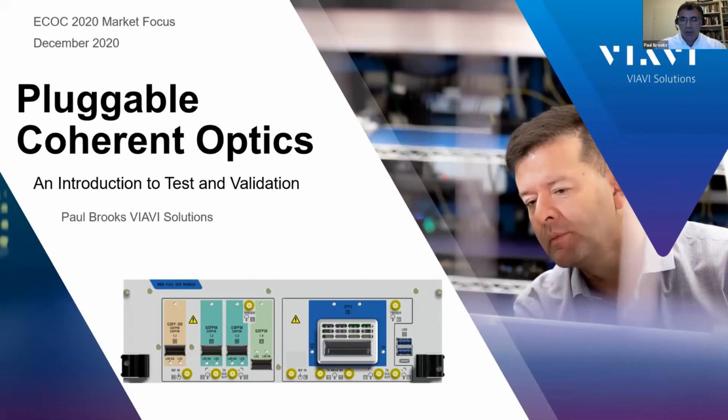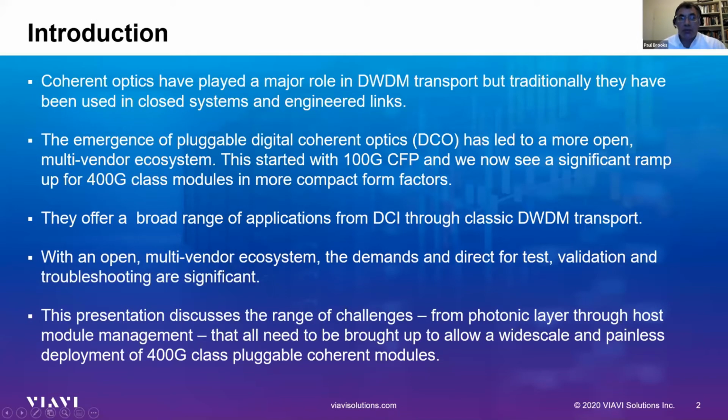Today I want to talk about some of the test and measurement challenges we're seeing in these new pluggable coherent optics. Coherent optics have played a major role in data transport for quite some time, but they tend to have been used in closed systems and engineered links. But recently we've seen the emergence of pluggable digital coherent optics, which led to a more open multi-vendor ecosystem.